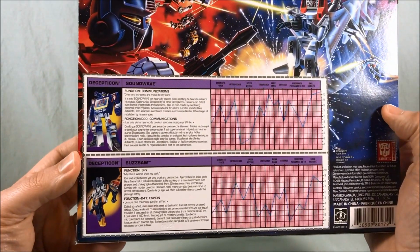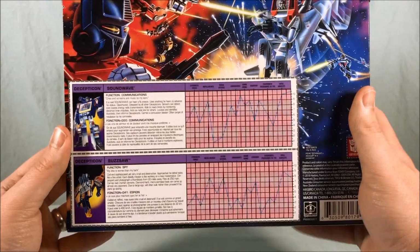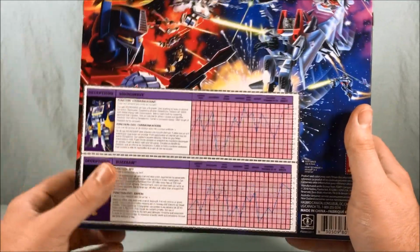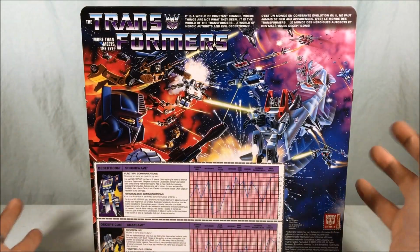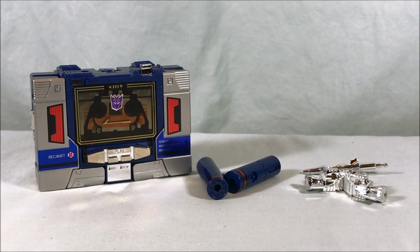And then you have your two... wow, I just completely spaced on the name of these. The tech specs. Wow, that took me a second. Just completely left my brain. But yeah, tech specs there for Soundwave and Buzzsaw. Very, very cool. So, I love this guy. Let's go ahead, let's get him open, and let's take a closer look.